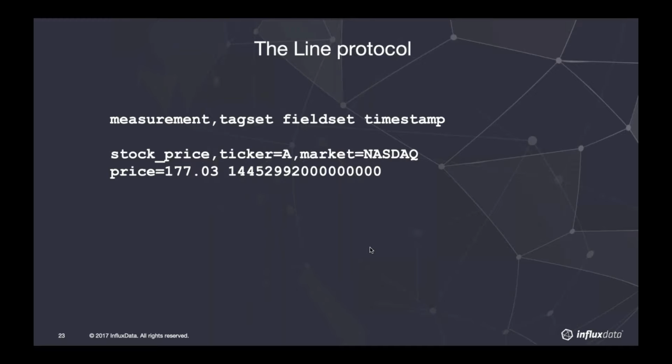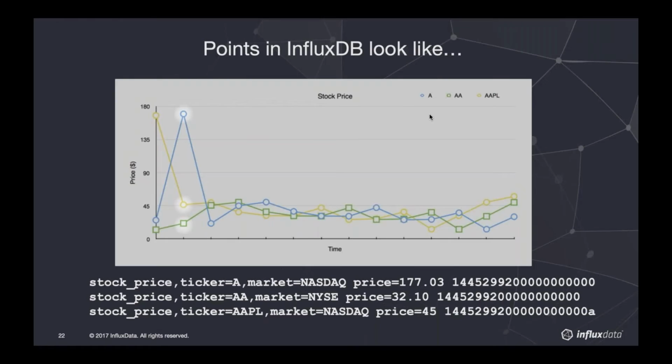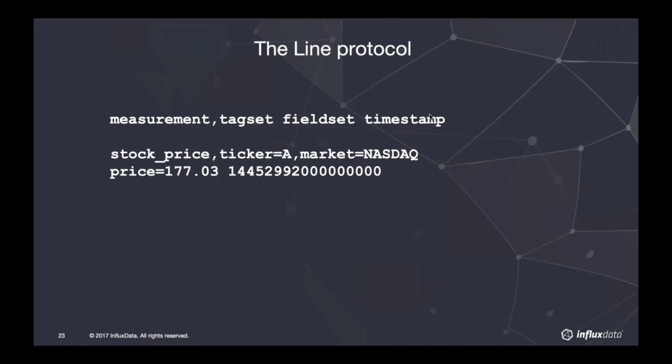The measurement, let me show back, is what you care about. What is the thing that you want to observe? In this case here it is the stock price. Okay, I'm going to be going back and forth because it's easier for you to understand.